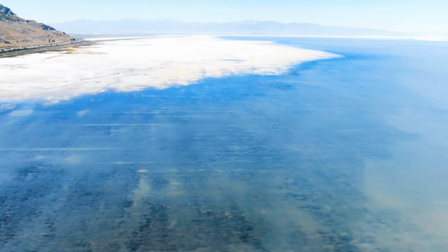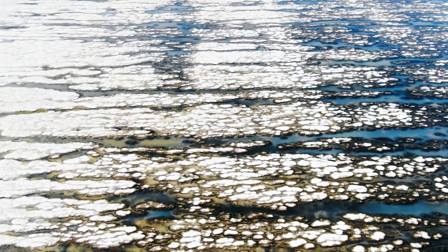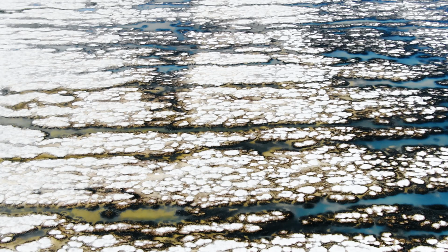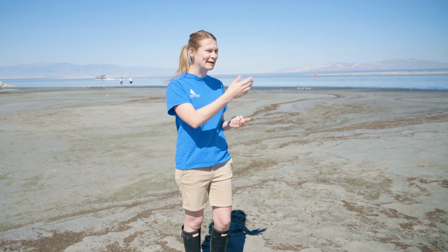And what's really cool is where they feed it, it creates a lot of wetland. The Great Salt Lake actually is 75% of the wetlands in the whole state. It's a very important bird refuge area. About 10 million birds will stop here as they migrate all the way from Alaska to Argentina.